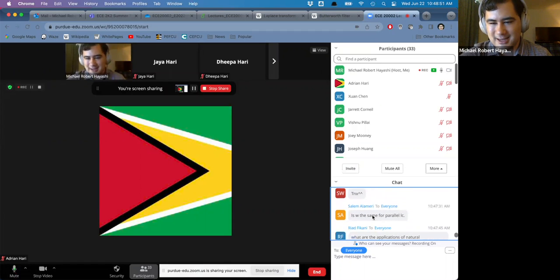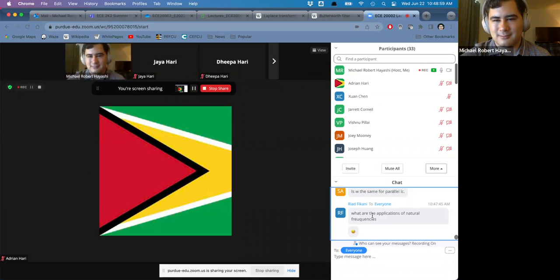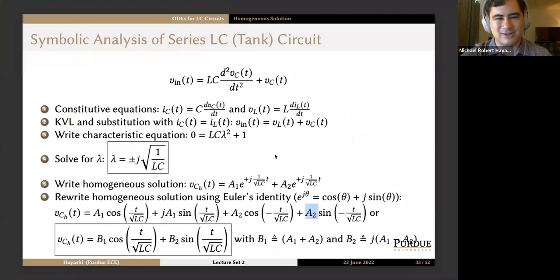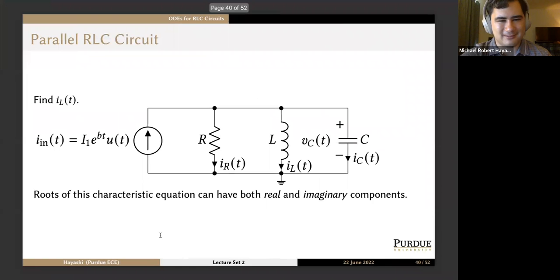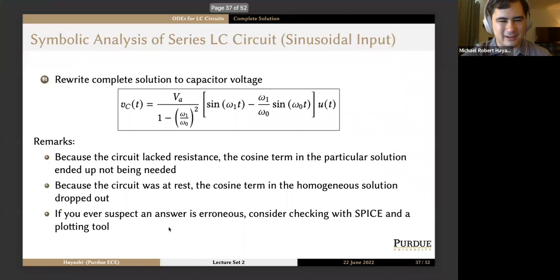Is omega the same for a parallel LC? When we look at the parallel LC later on, we will see omega naught shows up again. So, yep. Same for a parallel LC too.